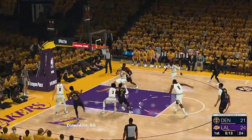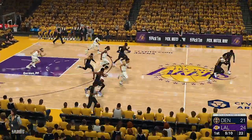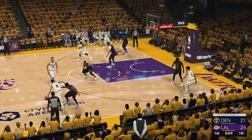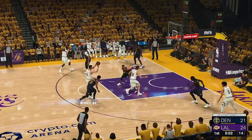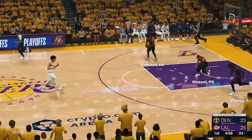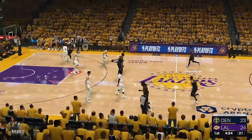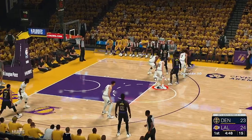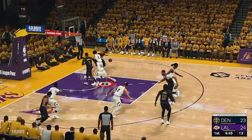It's not just his wingspan, but it's his awareness, his basketball IQ when it comes to reading the game. Here's Brown. And he lobs it up, and Gordon with the big finish. So this is Gordon at his best, flying through the air and hammering home alley-oops with a little style. Davis finds Dinwiddie.